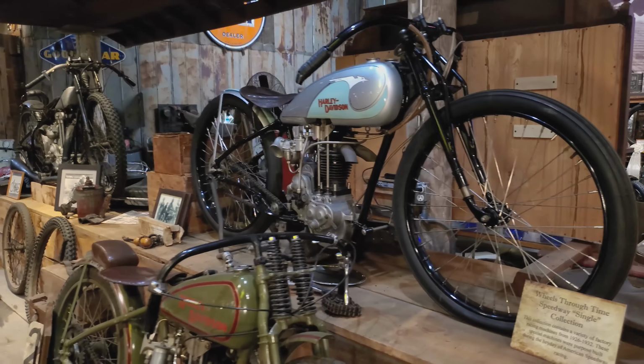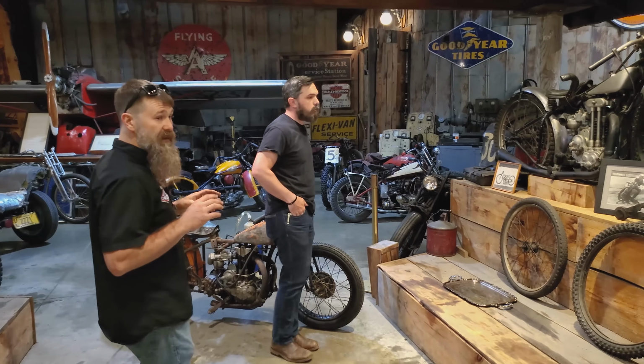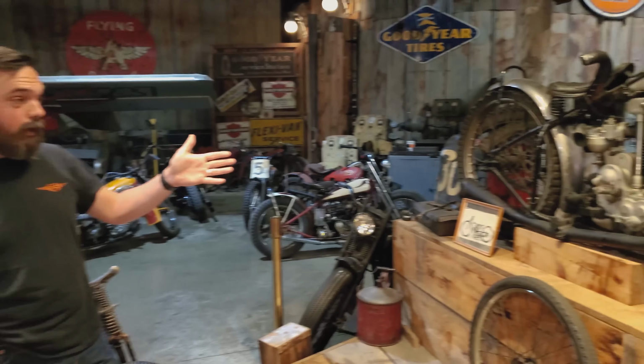So, and then on to the 34 Harley Davidson Peashooter. The Harley 34 model CAC Speedway motorcycle. Chris, you got a favorite out of all these bikes? Yeah, it would have to be the 34. And like you said, the CAC, that was Harley's first year production, only year production of a Speedway bike, and they made 20 of these.